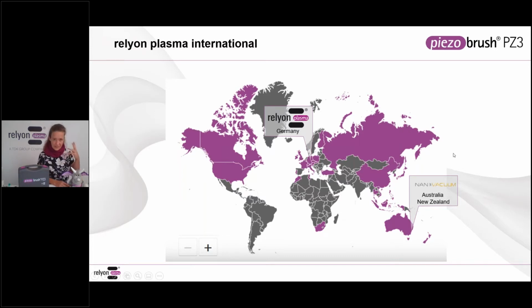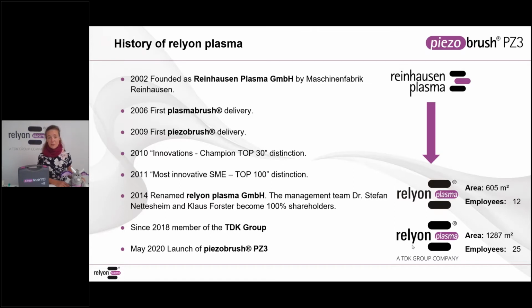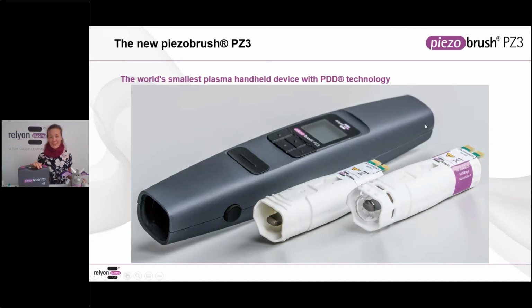Just a very brief history, just to give you an understanding of our company. We were founded in 2002 as part of the Maschinenfabrik Hausen, so we've been working in high power plasma applications since the beginning of the 2000s. In 2014, we were renamed to the name we have today, Relyon Plasma. Since then, we were joined by our major shareholder, the TDK Group, in 2018. Since then, we've grown a bit. We're 25 people here in Regensburg today. And in May 2020, we launched a new product, the piezobrush PZ3, which is based on a cold plasma technology that is exclusively produced by the TDK Group. So this is the connection there.